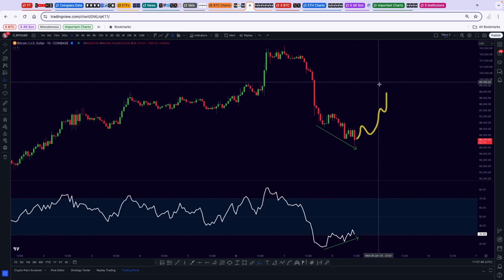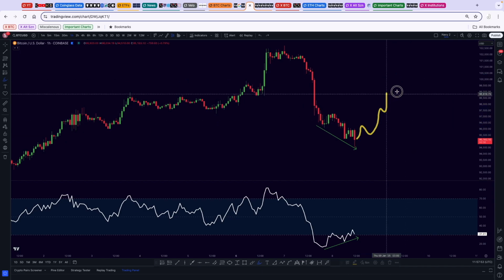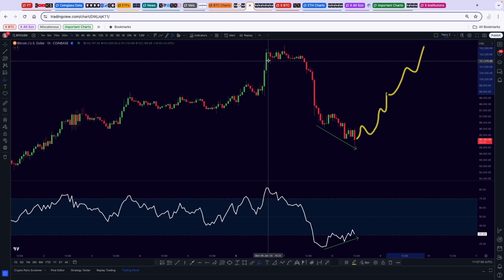And then from there, we can determine if we're going to see a lower high and then a move all the way down again, or we can resume the upward momentum and start punching in new higher highs after we brutally rejected at 102k.